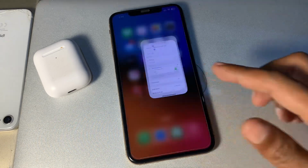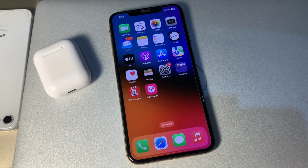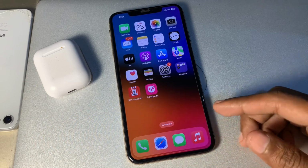So once you have done this, then the next step is restart your iPhone. Restarting your iPhone is a common fix for minor software problems that could be dimming the display. Make sure that you restart your iPhone.